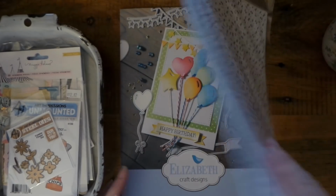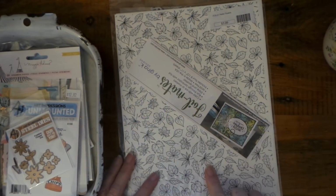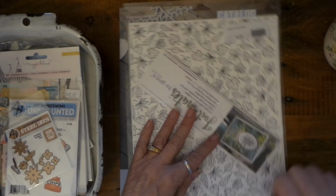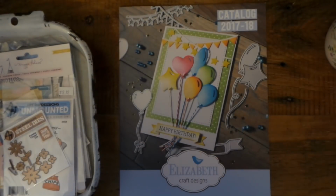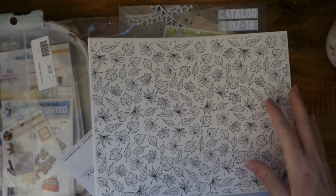But anyways, Mary and I saw this stuff from Gina K. It's the foil sheets. So we bought 3 packs and split them all. We ordered this one for fall. This is where you do the foil and then laminate or whatever.